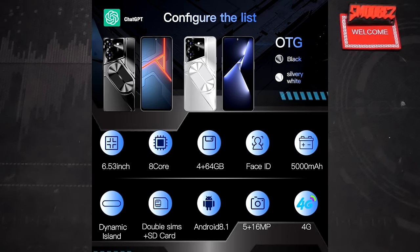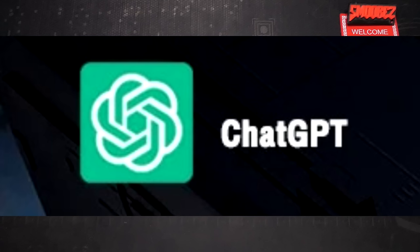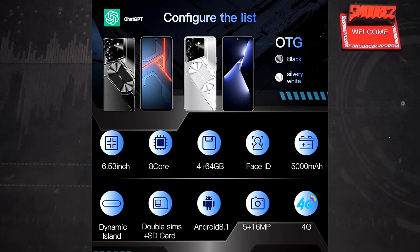So let's start it off with the listing. And as you can see in the top left corner, ChatGPT. This is the first phone that I've come across that's likely a Welcome device that has AI built into it. Well, actually more just the ChatGPT application just thrown on there. We'll ask it some questions and see what it can do.